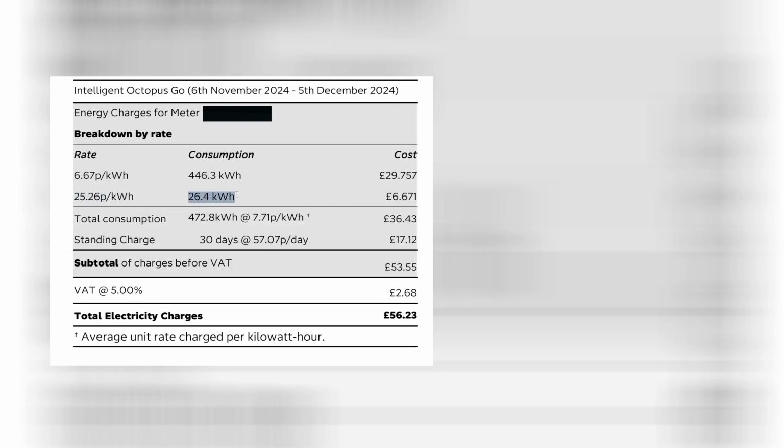It's only 26.4 kilowatt hours. So this extra battery, which I'm looking at getting, one of the usage cases I've got is trying to eliminate daytime consumption from the grid altogether. But if this is the amount of money you are avoiding, then your savings are going to be quite limited.